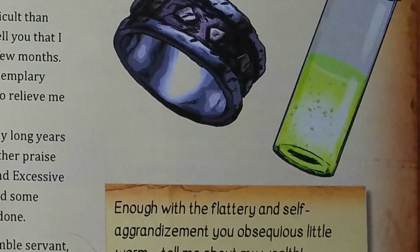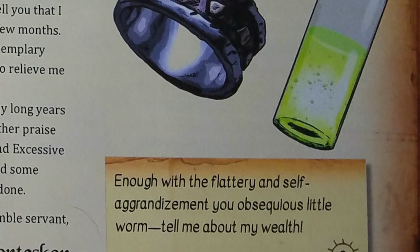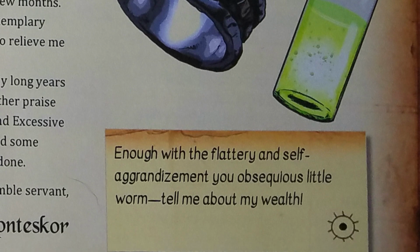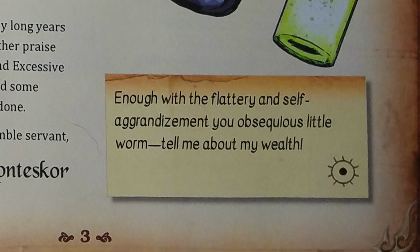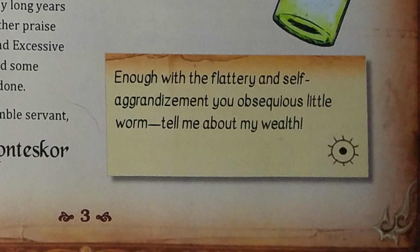It also comes with what appears to be a Tyrillian post-it note, which is found at the bottom of the page and is also found multiple times throughout the rest of the book from Xanathar himself. Now, I think that this is actually one of my favorite parts of the book because some of these are actually quite funny. Let's move on to the next.